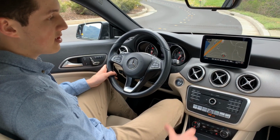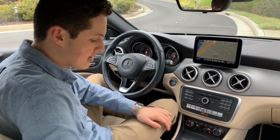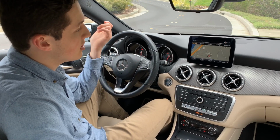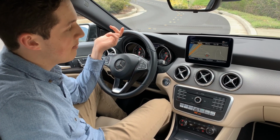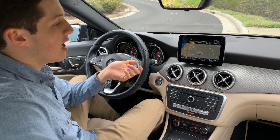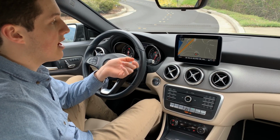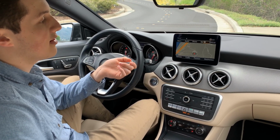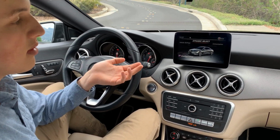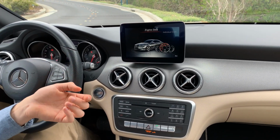Okay, this car does not have the Mercedes current generation infotainment system, but it's still very usable, very nice. We have navigation, of course, radio, media. You can connect your phone, Bluetooth. It does not have Apple CarPlay. It does have live traffic, which is pretty nice. And then some of my favorite features are over here in the vehicle area. You can change all kinds of settings as well, but also this allows you to do the dynamic select.